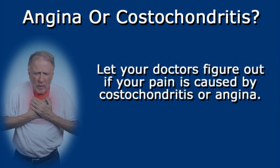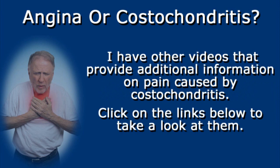Let your doctors figure out if your pain is caused by costochondritis or angina.